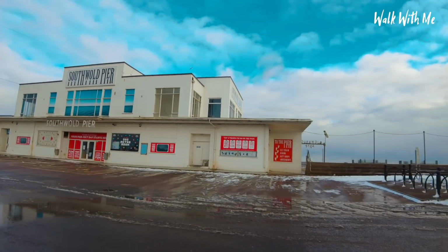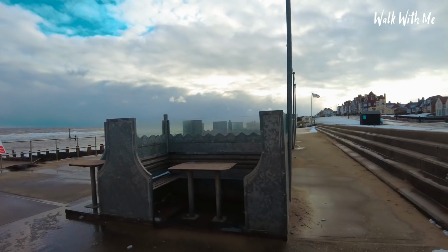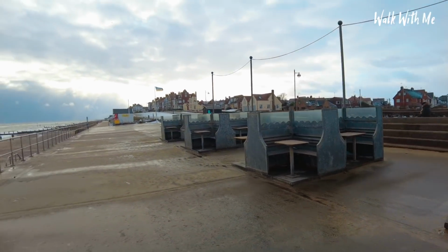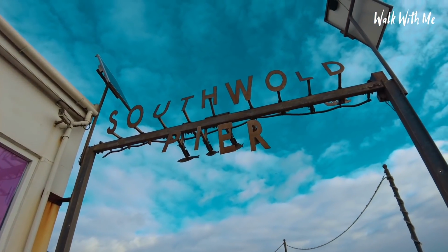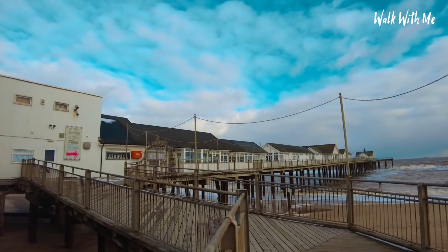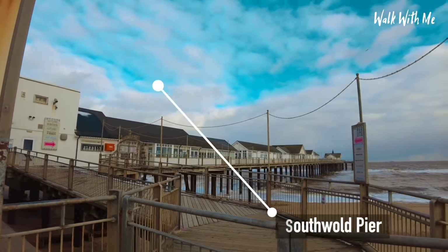So let's just have a quick walk on the promenade. These places are often used in the summer to go in a bit of a windbreak, to go and have some fish and chips. Can you hear that? It sounds so eerie. That's actually powered by that solar panel there, and it's still going around. Obviously the pier's been closed for most of the year, which is a bit of a shame, because each time I come to Southwold I want to show you it.